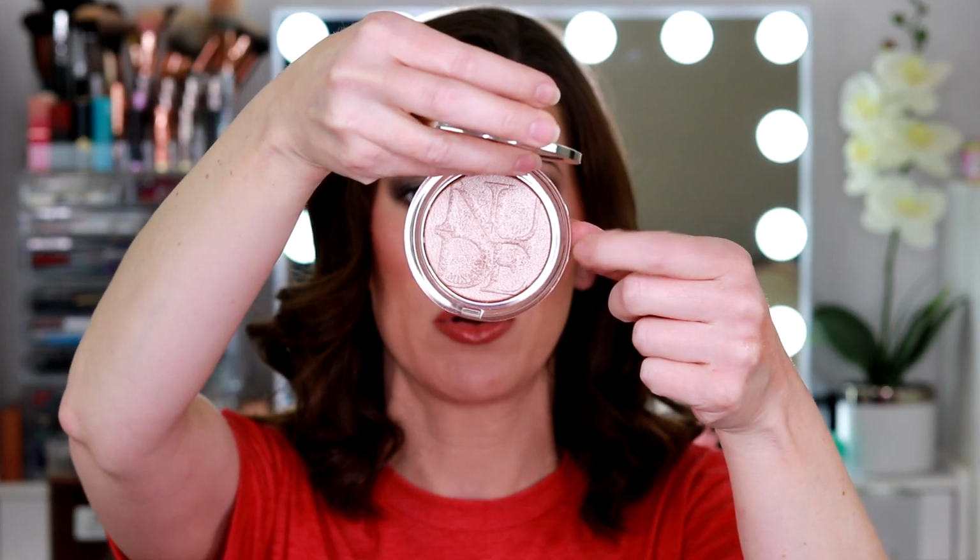I don't really care for the packaging. It's plastic packaging made to look like it's metal. I'm not thrilled about that. I do like the embossing in the powder. I think that's pretty. It has a really beautiful scent to it. Most Dior products have that same scent. But the product itself, the formula is nice. The performance is nice. I love this highlighter.